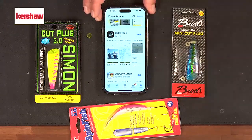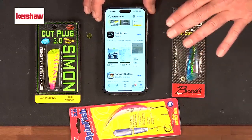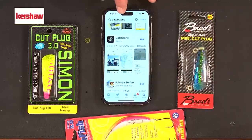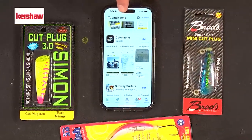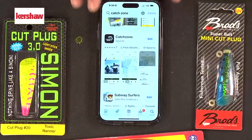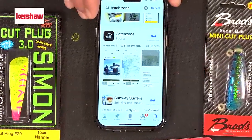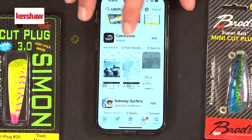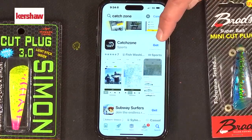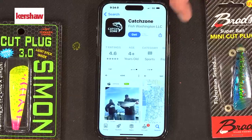Okay, so at least on the iPhone, in the App Store, once you find Catch Zone, you just type it in, search it out, and it pops right up, and you can't miss it. It's got the icon there that's just like on Nick's sweatshirt here. Once you have that pulled up, all you gotta do is hit get, right? And I'm gonna see if I can do that.